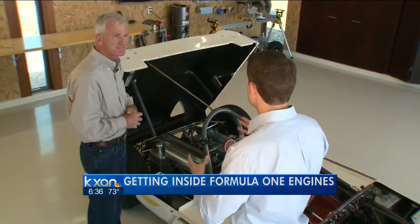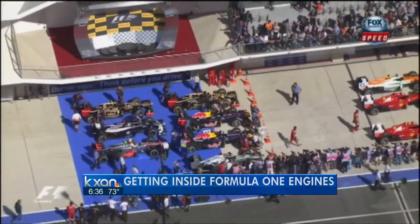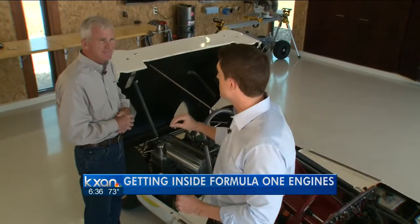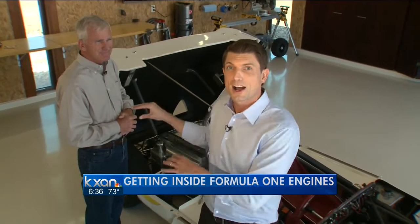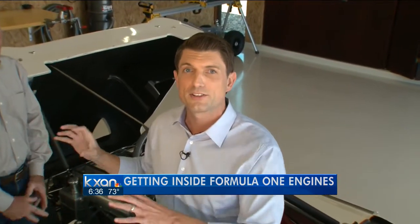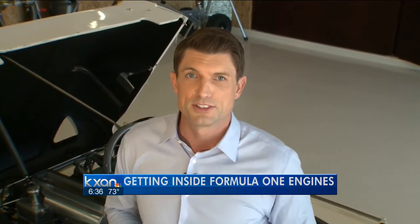Interesting. And this information is so secretive that each Formula One team actually has the engine covered in their garages. And you'll see crew members stand behind the cars when they're getting ready to start the race, so that other teams do not get a look at their engines.